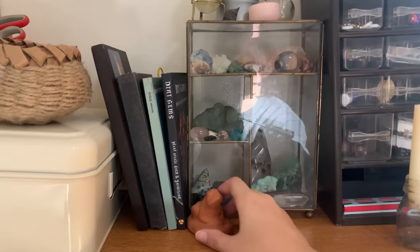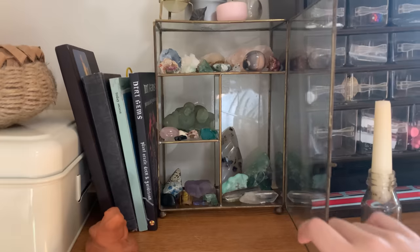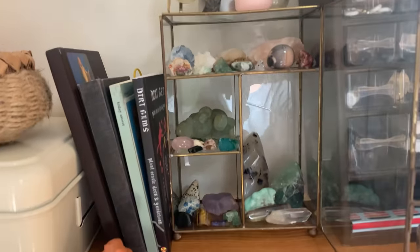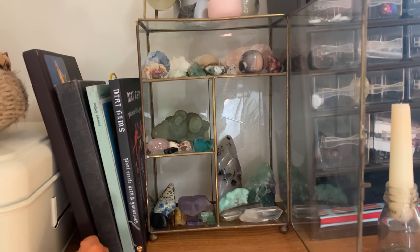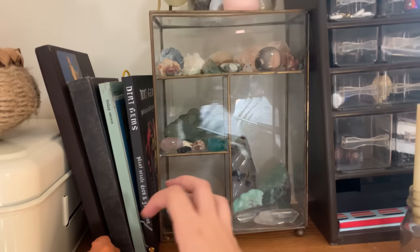We've got my precious cabinet of rocks. I'm in love with this thing. The shelf arrived super cracked. I don't know if you can tell, but I adore this. I am so grateful to have it here with me. It just brings me so much joy every day.